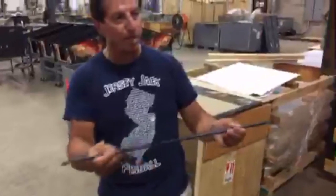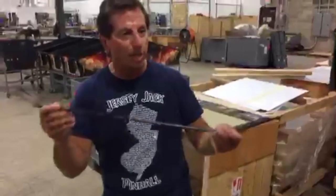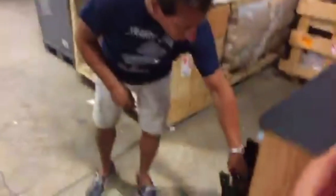Because a lot of times you might work in a factory and you're making this widget all day long for 20 years till you retire, and you have no clue where this thing goes or how it's used or what happens on the other end of it. They get to actually see those customers on the other end. They get to play pinball.